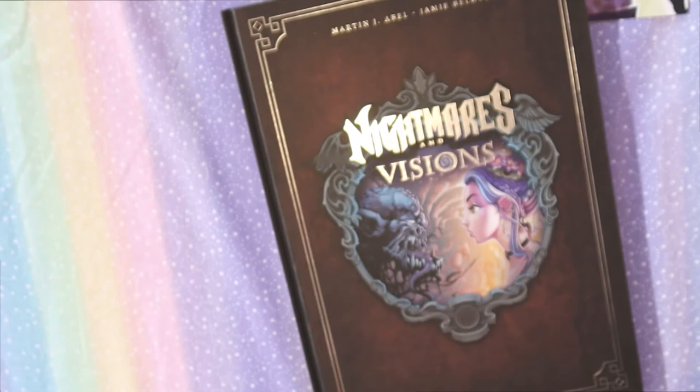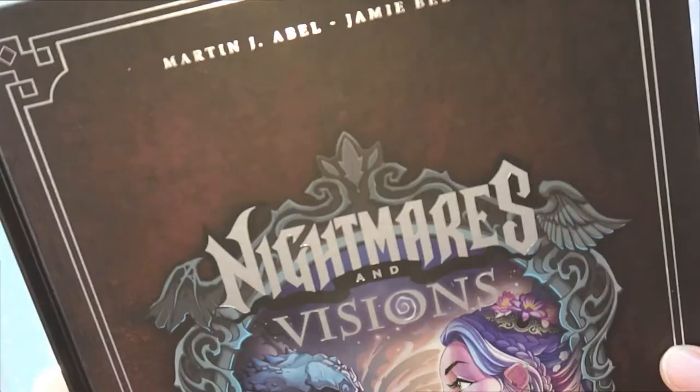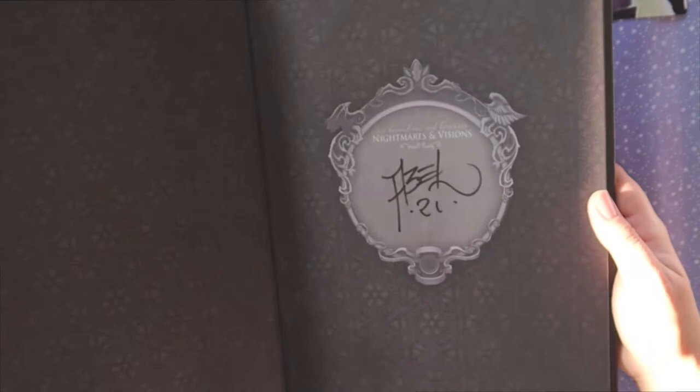Next, I was so excited about this. This was from, okay. My friend Bob, also known as Rushla on Twitch, internet sensation Rushla, got me this. Thank you, lighting, for being terrible. But it is the Nightmares and Visions book. He's got this and one other one that were probably done through, I think, Kickstarter. But it was back when I was in uni. I had no money to support the Kickstarters then. So yeah, Bob took me over to meet Martin and get a book. He bought this for me and got it signed. So it's got Martin Abel 2021 there.